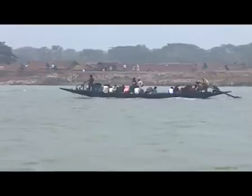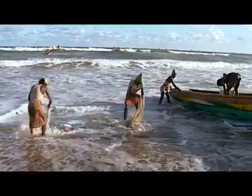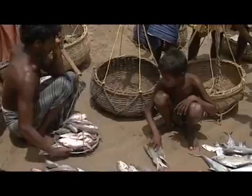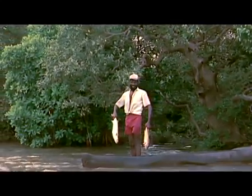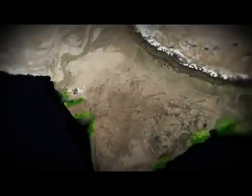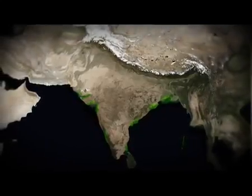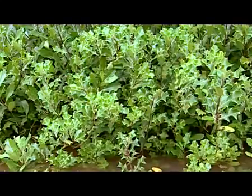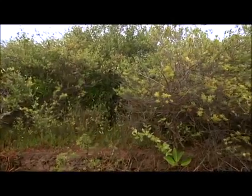Almost 20% of India's population lives within 50 kilometers of these coastlines and depends on the oceans for their livelihood. Mangroves cover almost 4,639 square kilometers of India's coastline. 39 species of mangroves and 89 associate species can be found here.